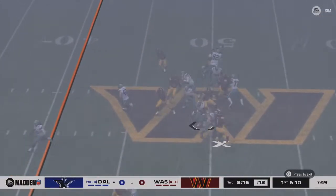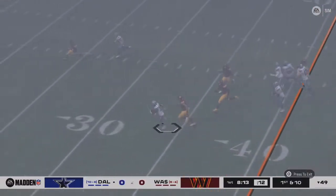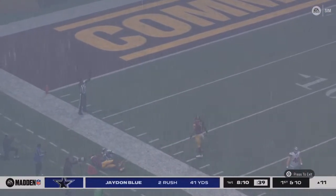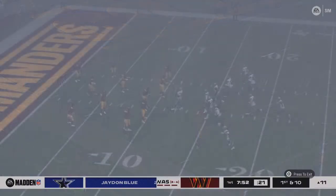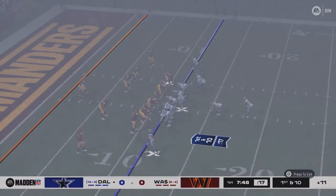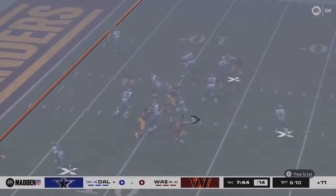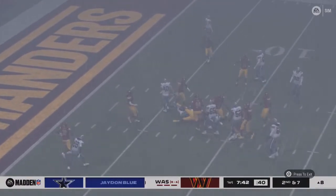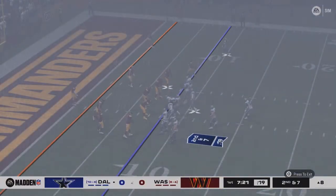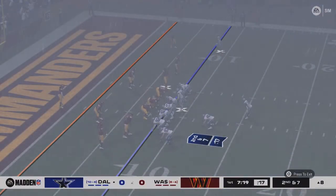On first down, it's Blue. Still going inside the 20. And he's out of bounds. Almost gets to the 10. Now a 1st and 10 at the 11. And a Cowboy first down. They'll try and run again with Blue. And he'll take this one inside the 10 down to the 8. The ball on the 8 still could get a first down technically.